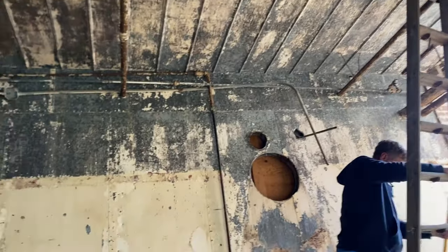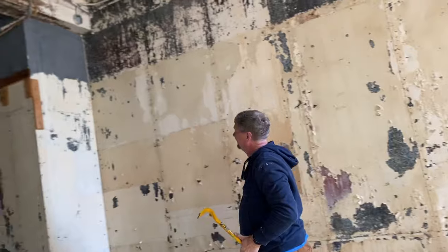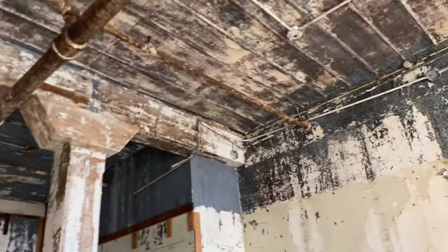Getting the conduit down, huh? Yeah, might as well. It's not doing much anymore. It doesn't go anywhere, it's just a section up there. Right there. This is one of the mildest winters that I can remember.